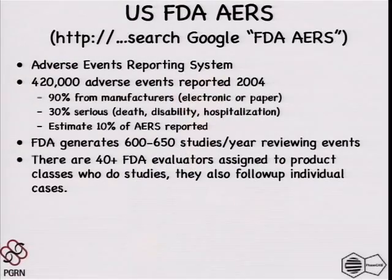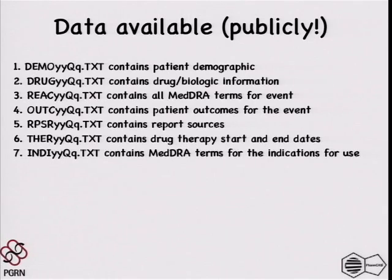But they generate about 600 studies a year saying, we looked at this drug, and we think we better think about modifying the label of this drug because we're seeing adverse events here that are not listed and that the world needs to know about. And then these 600 reports are done by 40 scientists working at the FDA doing these studies. And you can even find it by using Google.